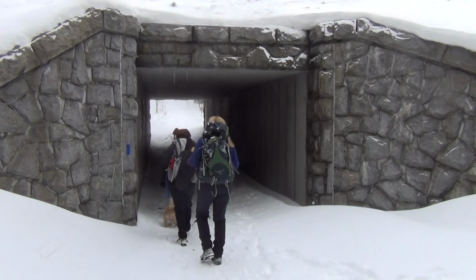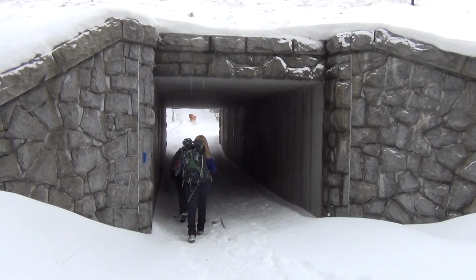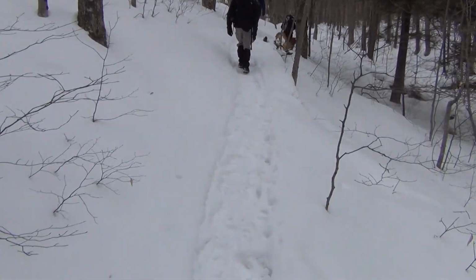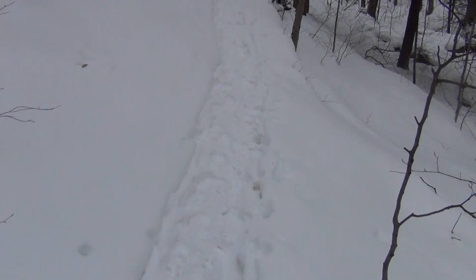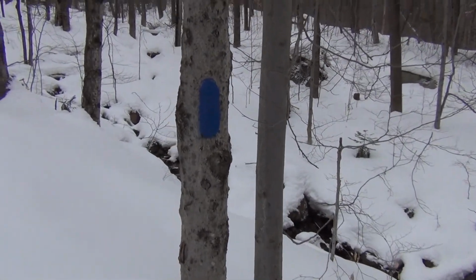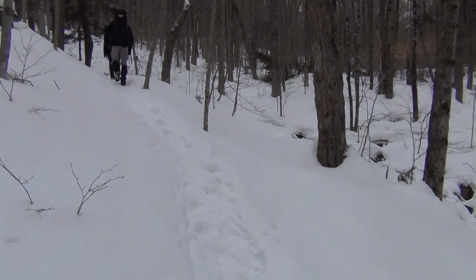And this is the tunnel to get us under 93, continuing our way to Indian Head. We have snowshoes, but we're not wearing them. The trail is somewhat packed, broken out, so we're not going to worry about it for now. Okay, so the Mount Pemigewasset Trail uses blue blazes for this whole trail.